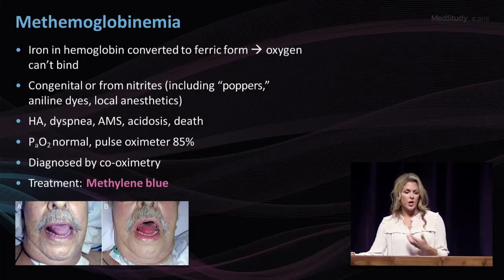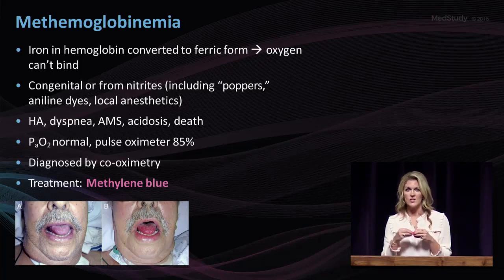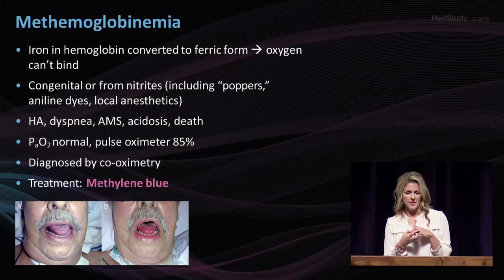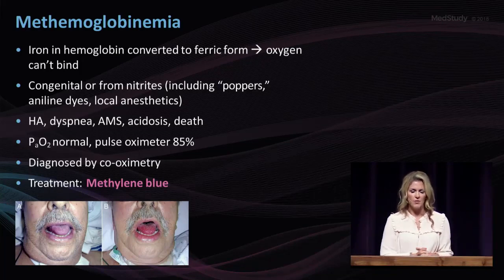Methemoglobinemia occurs when the iron in the hemoglobin is converted to the ferric form from the ferrous form, and then oxygen can't bind to it. There are congenital forms, and there are actually reports of an entire family with congenital methemoglobinemia. They're all kind of blue. It's funny.